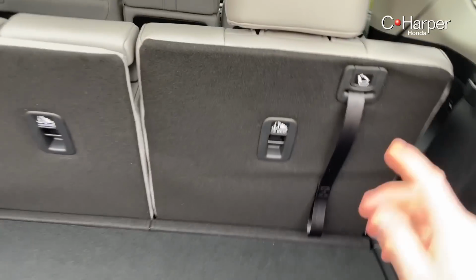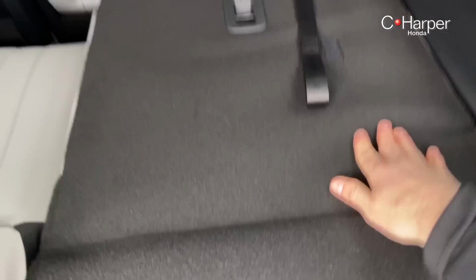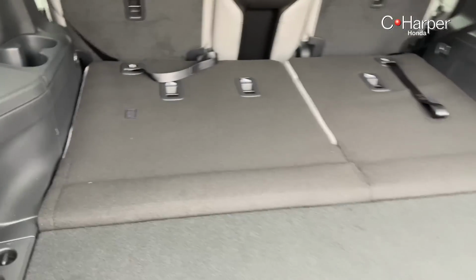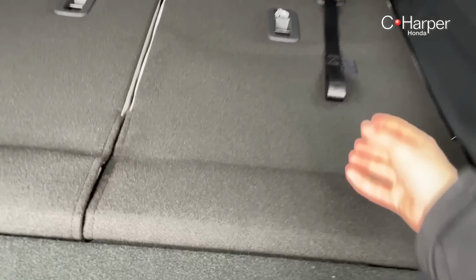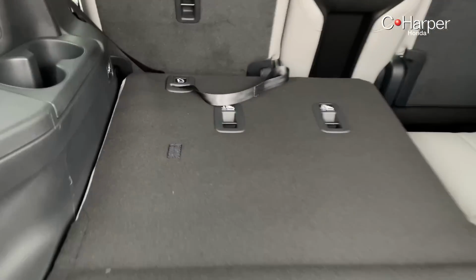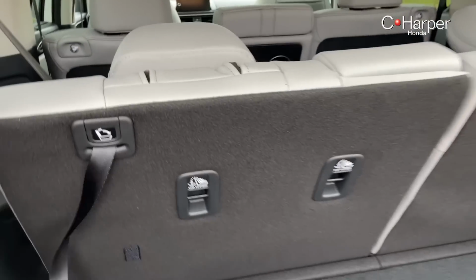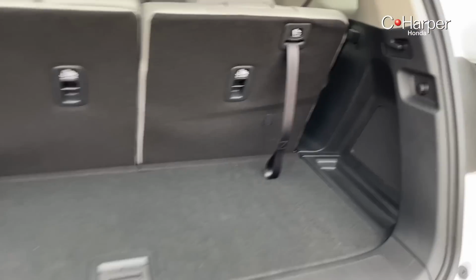Check out folding down the 3rd row seats in the Pilot, super easy. All you have to do is pull that in, and down goes the rear seats. And just as easily, one-handed, while even holding a camera, fold it back up. So it's super easy. And we even have a little Velcro so these aren't flying around either.